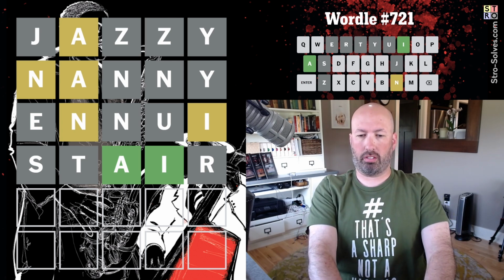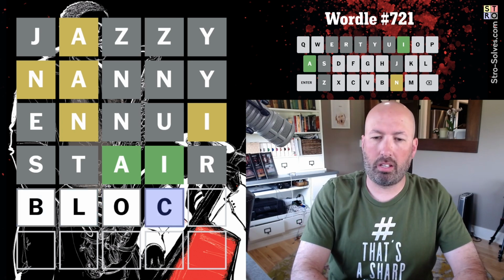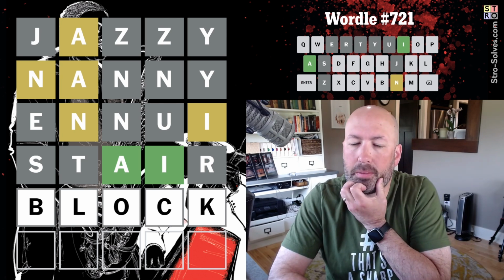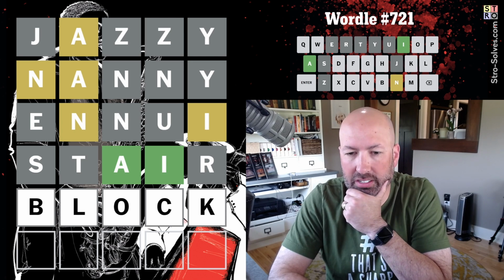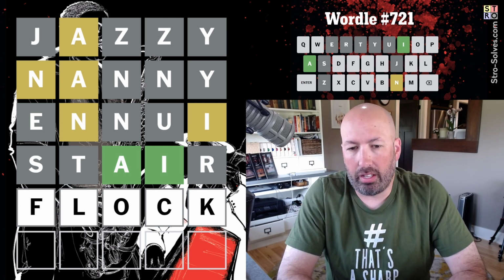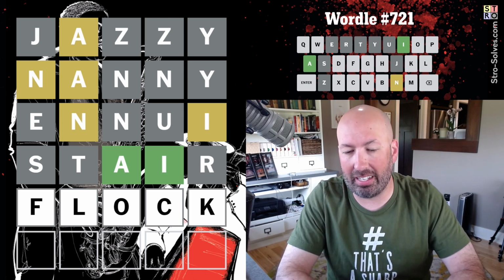Let's do something with some of those letters. Could do something like block, which would just check 5 new letters. It would check for chain and plane, I think. The problem is, is there something else that's L-A-I-N besides plane? Or something else with a C besides chain. Could also do flock. Flock might be better than block, just because B isn't as good of a letter. We've had B in the answer the last 2 days. Doesn't mean you couldn't have it again.